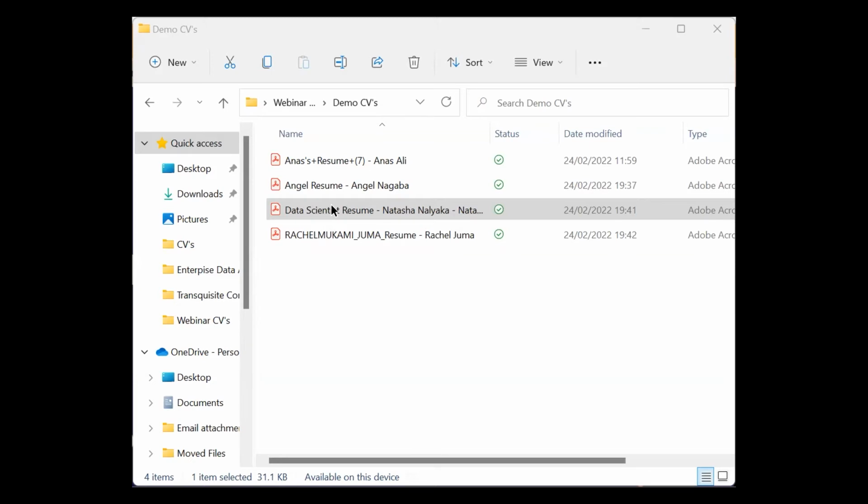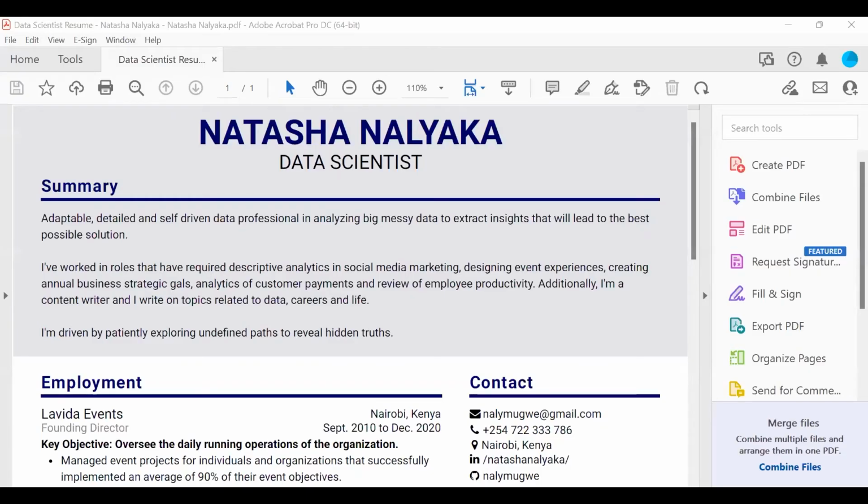Can you see my screen? We are stuck on the files, or maybe you can share again. Okay, let me share it again. Oh, so sorry, guys. Okay, where are we? Okay, right. Let me share it again. Okay, can you see it now, guys? Can everyone see it now? Yes. Okay, great.